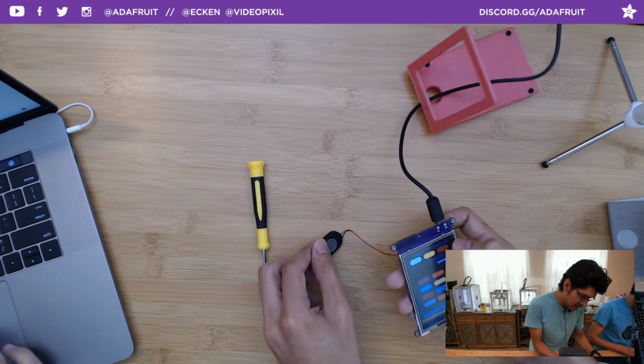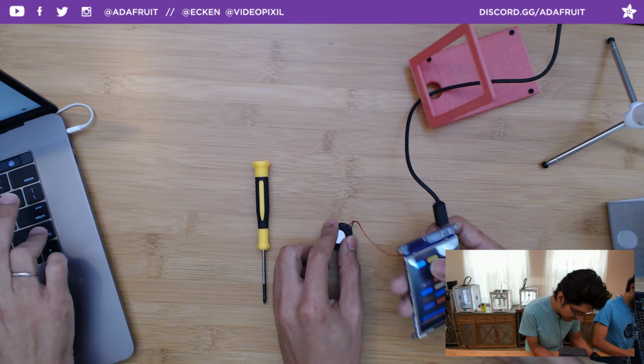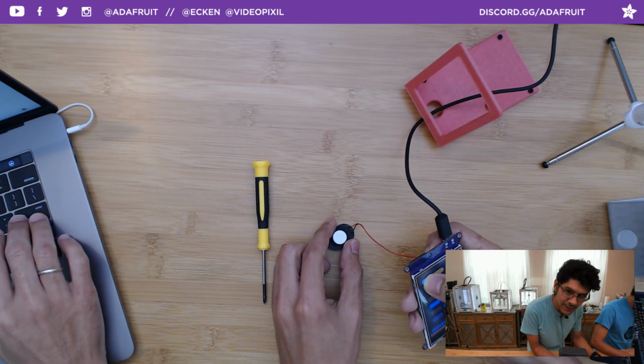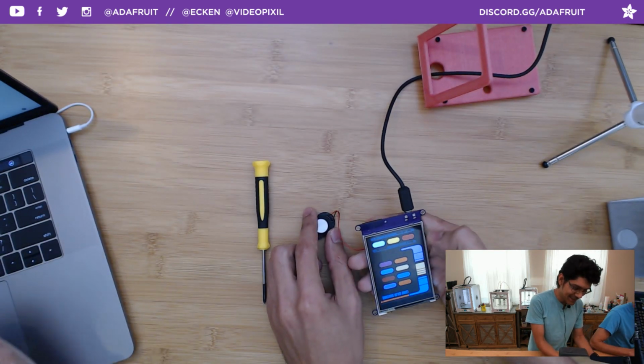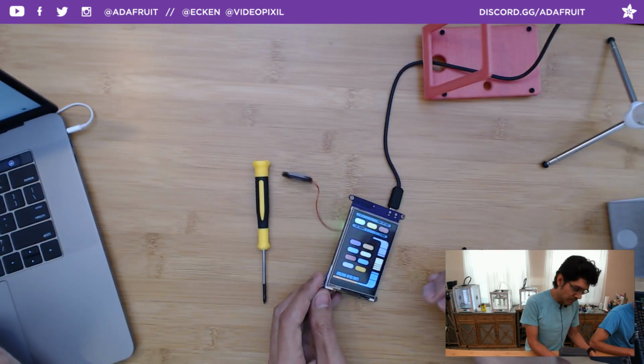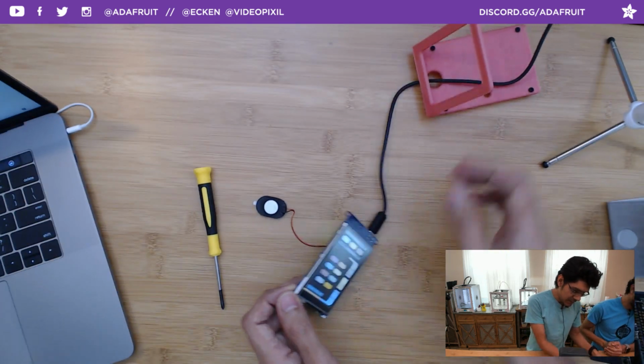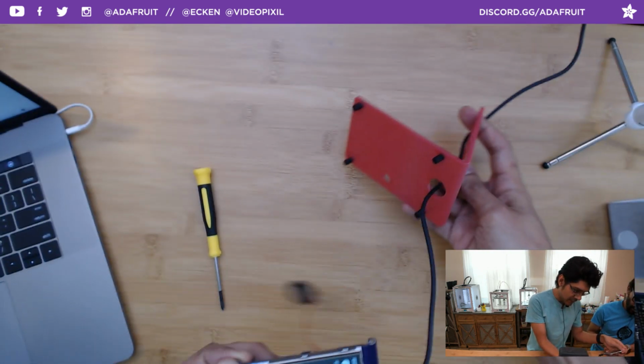Yeah, it's pretty loud. And then if you put it in a box, it'll resonate much better. That's really loud. Very cool. So you could totally blast some jams on here. I'm sure you could stream music too. That'd be kind of interesting. So yeah, there's lots of awesome demos that the team is working on.